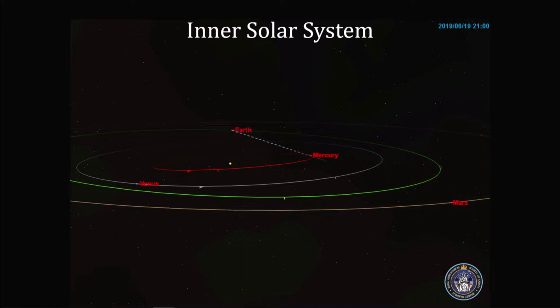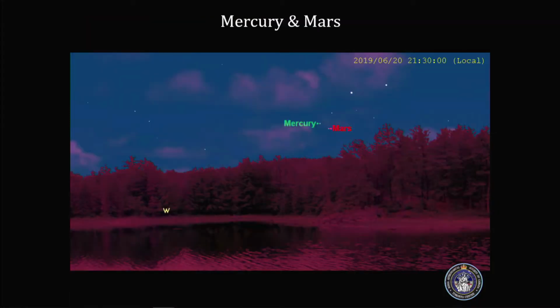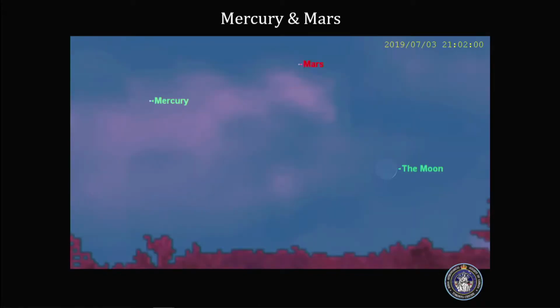And a line from Earth through Mercury will zip right past Mars, suggesting that those two planets should appear very close together as this period begins, and indeed they do. There we see Mercury and Mars just a degree apart, half an hour after sunset tomorrow. So if you happen to have a good view to the west, you might be able to catch a picture of those two planets close together.